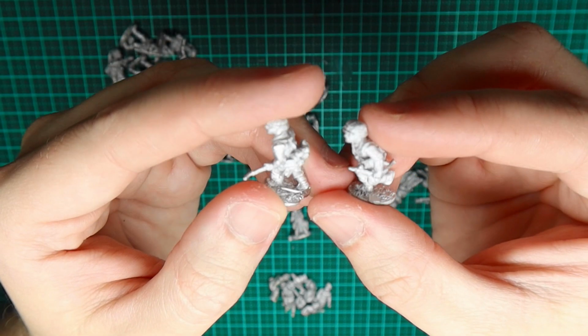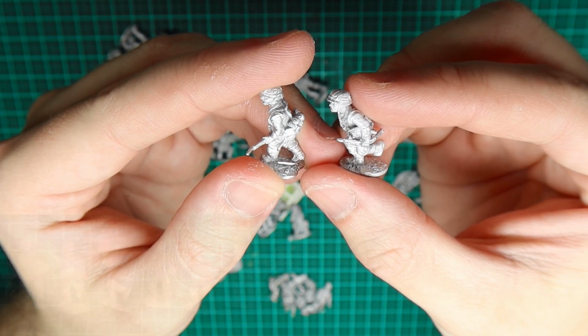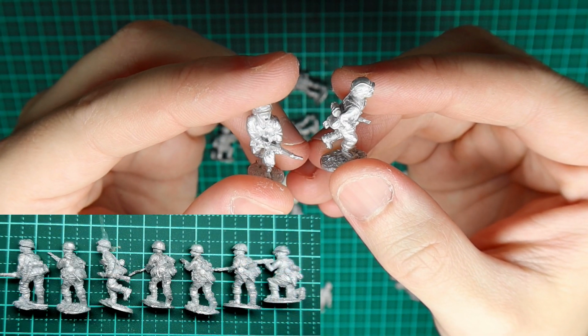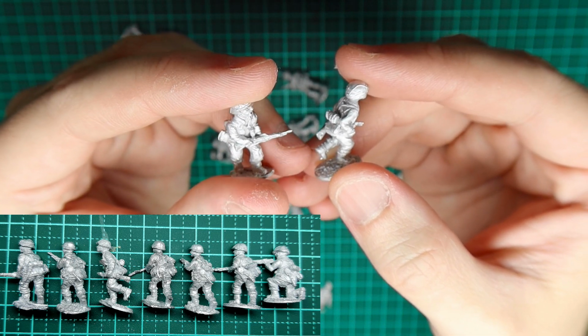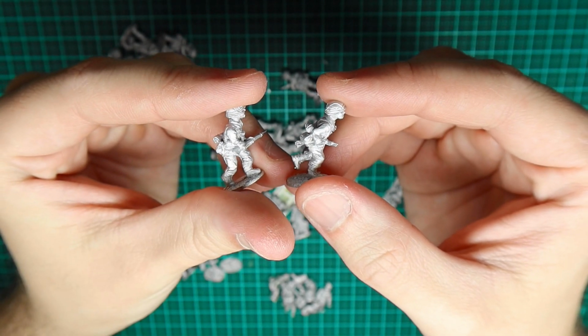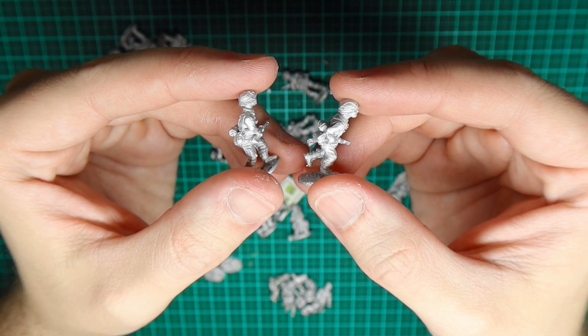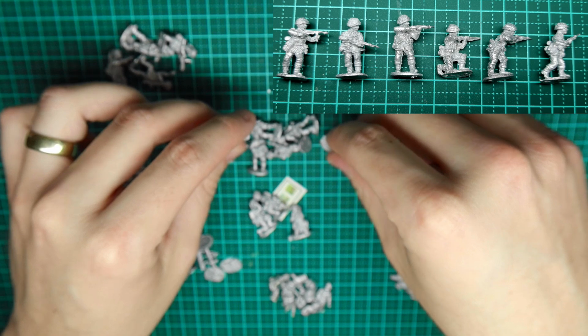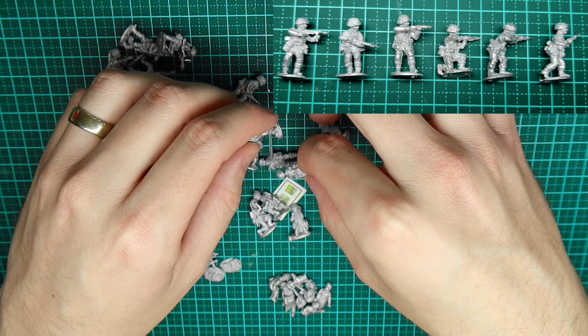This is the sort of detail you're going to get. I'm hoping to get a better look. See, there we go. Yeah, so really nice. They've got helmet covers, some of them, so you can paint them in splinter, being here. They've also got the wire over the helmet, packed full of equipment, so bags and bread bags and ammo pouches.